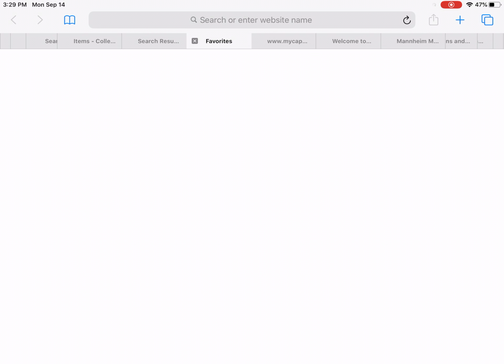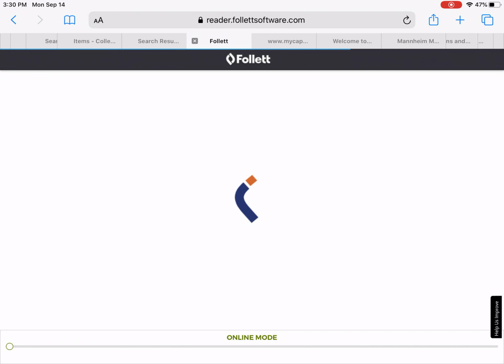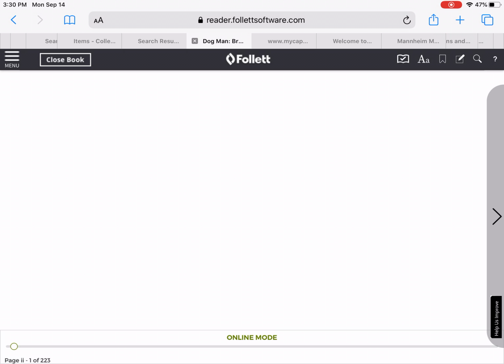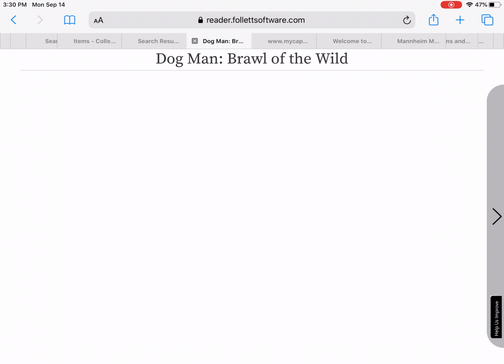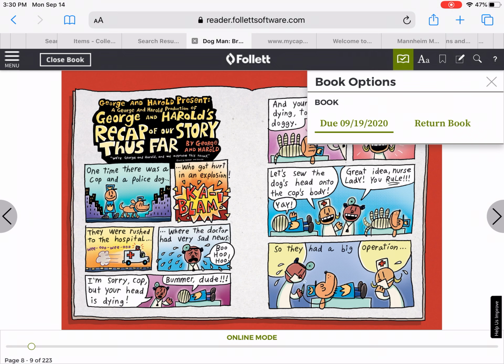You'll press open, and then this is how you can read the book. You open it up, and then you can go ahead and use the arrows in the middle to go through the book. It's the actual book, it's just an e-version of it. There are some menu options. You can go ahead and touch the little book. It tells you when it's due, and you can return it right from here.